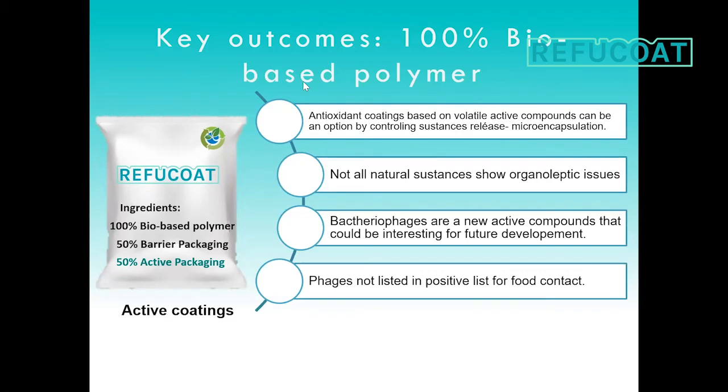But we also know that they are not listed in the positive list for food packaging applications, so we need to invest more time and money in order to get them approved and to be able to have on-market solutions based on them.